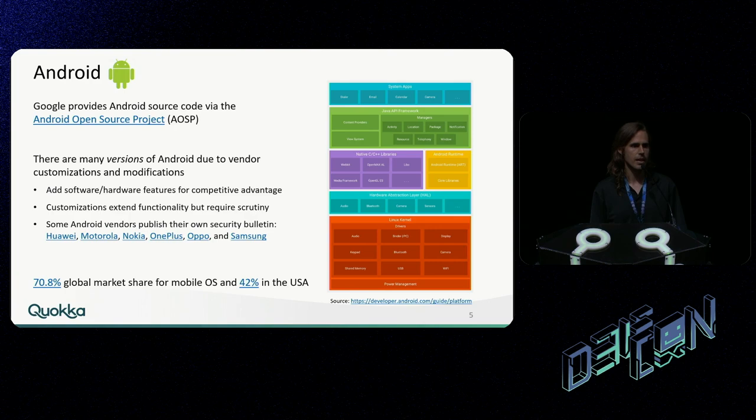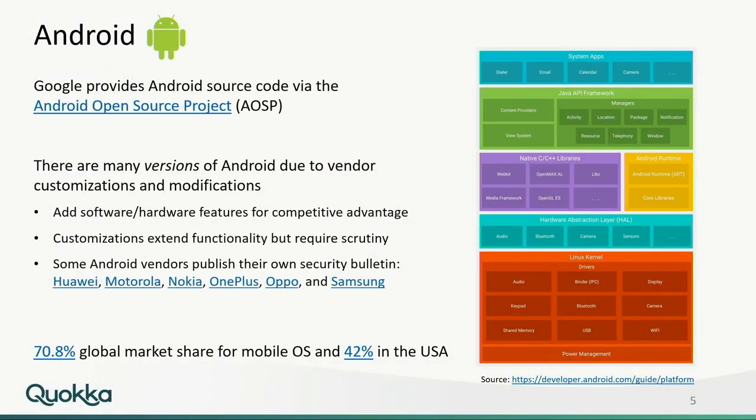So Android is developed and maintained by Google. They make the source code available through the Android Open Source Project, also known as AOSP. Android is an open ecosystem where vendors can take a version of Android, fork it, and then modify it to provide extra hardware and software features, which gives them a differentiation in the market and a competitive advantage. And this is good since it gives you something beyond plain vanilla Android, but it also requires some scrutiny from a security perspective. Some of the major Android vendors have their own security bulletin, so if there's a vulnerability in their own code, which is not present in AOSP, then they will list it on their security bulletin. And Android is the most popular mobile OS in the world at 70.8%, and in America at 42%.